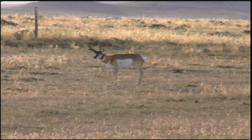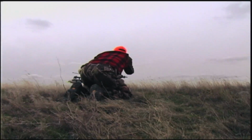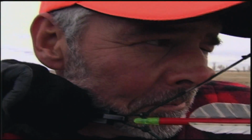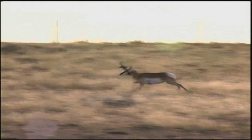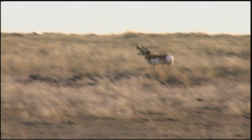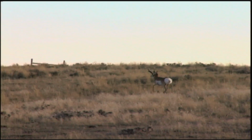We were able to get up in there and get the rangefinder onto him, and try that new bow out. Here we go. 53 yards. I mean, a nice shot. We aced him. He didn't run very far. He ran out there maybe 20, 30 yards and tipped over. And guess what? We had one down with archery equipment.